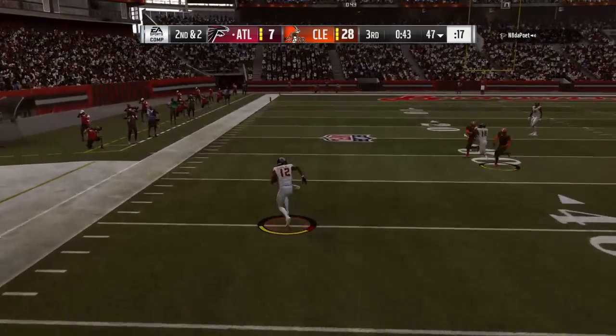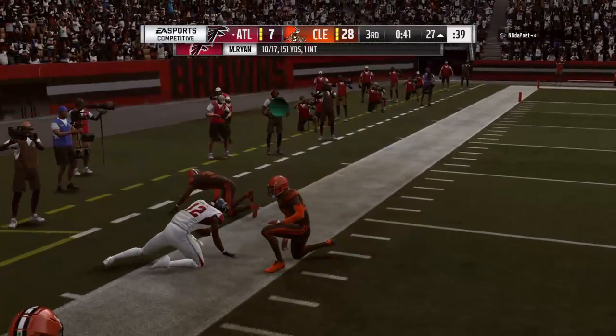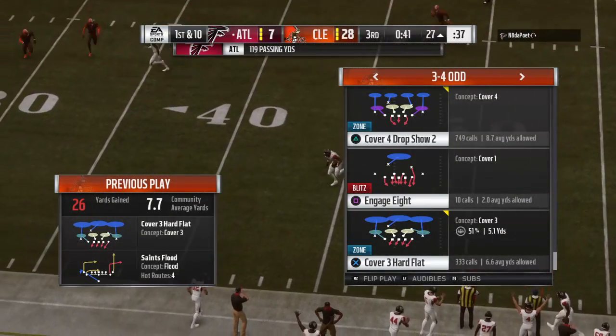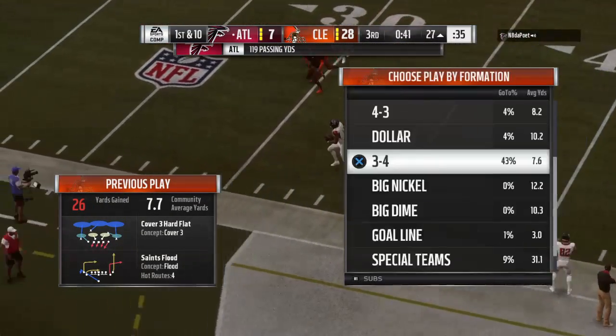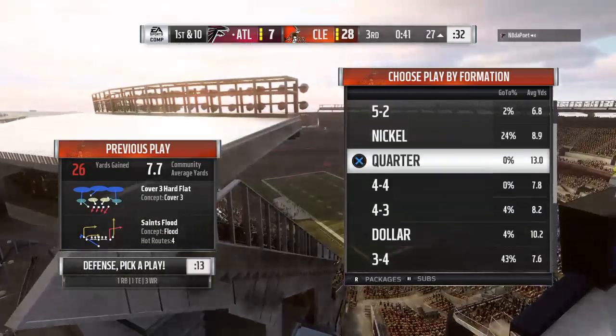He's jumping it. Oh, we calling it out. They won't give it to him. And they won't. Up there, 26 yards. Look at this. They won't give me this. All right, let's go back.